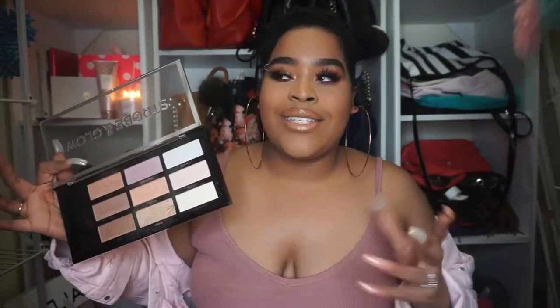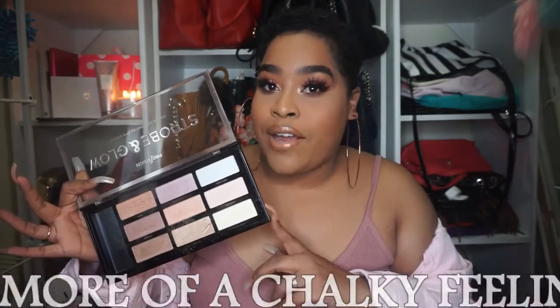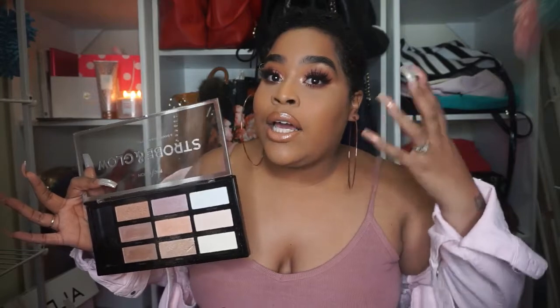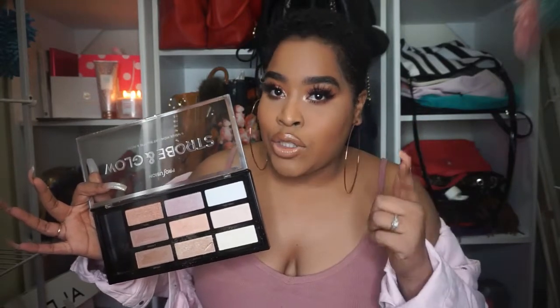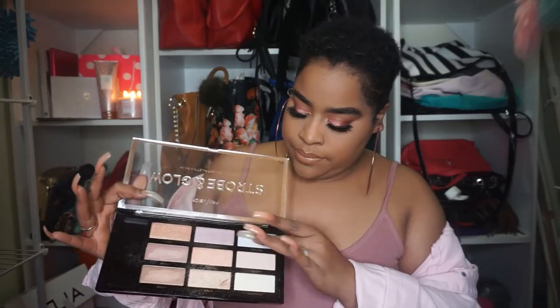These 3 do swatch a little sketchy, but one of them is actually one of my favorites in the palette because once you wet the face and everything, it just kind of melts and blends, and it actually will give you a beaming highlight. I'm gonna show y'all, and it looks really good. So the first one is called Fairy Dust.